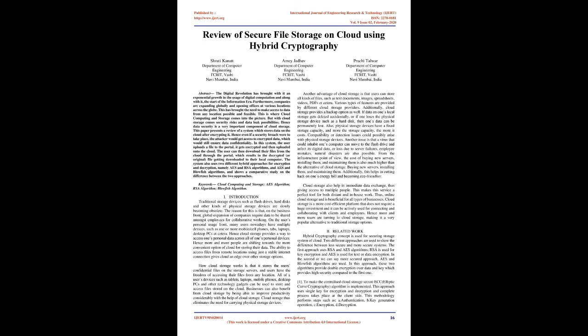Introduction. Traditional storage devices such as flash drives, hard disks and other kinds of physical storage devices are slowly becoming obsolete. The reason for this is that, on the business front, global expansion of companies requires data to be shared amongst employees for collaborative working. On the user's personal usage front, many users nowadays have multiple devices, such as one or more mobile phones, tablets, laptops, desktop PCs etc. Hence, cloud storage provides a way to access one's personal data across all of one's personal devices. Hence, more and more people are shifting towards the more convenient option of cloud for storing their data.